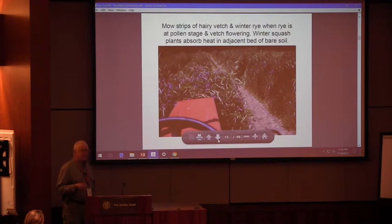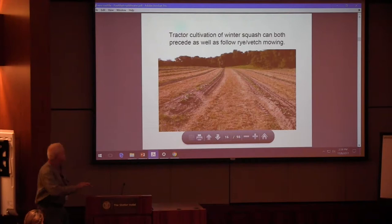Mow it down, and you have a nice straw between your beds of winter squash or pumpkins. I'm still able to cultivate the pumpkins. The ground's warm there.